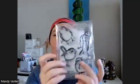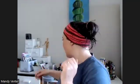But then there are certain other things. I ordered a stamp set, and when it arrived, somebody made a comment that it looks like Dina Wakley. I Googled the stamp set, and I realized that this set is actually a copy of Dina Wakley. Obviously it doesn't have all the birds that her set comes with, and it's clear stamps, versus when you order Ranger products, like Tim Holtz or Dina Wakley or Distress products, they all typically have the white and good quality rubber.